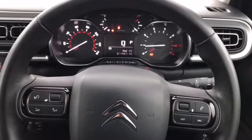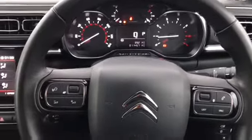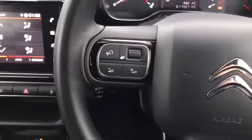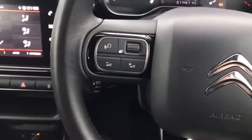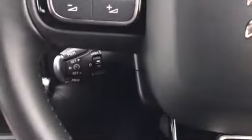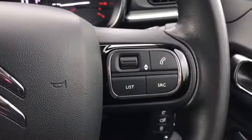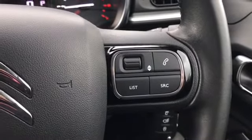So with the car started up and alive, I can take this moment to show you the steering wheel mounted controls. On the left hand side we have our voice control and our volume control. Just down below we have all our cruise control settings neatly tucked away. And on the right hand side of the steering wheel we have our telephone control, and also our menu options.